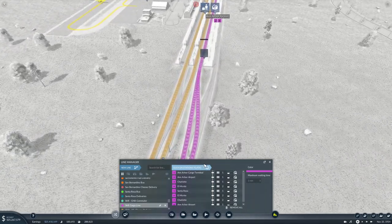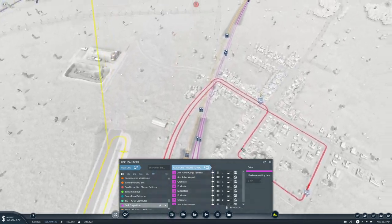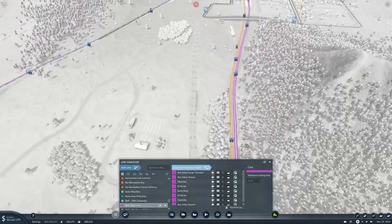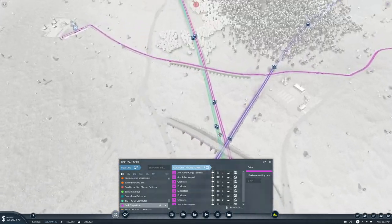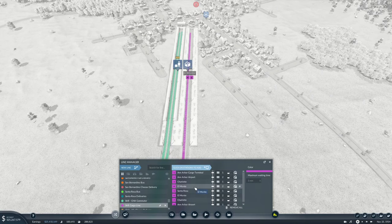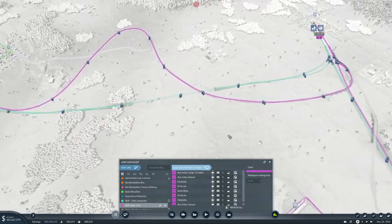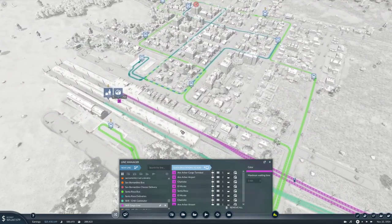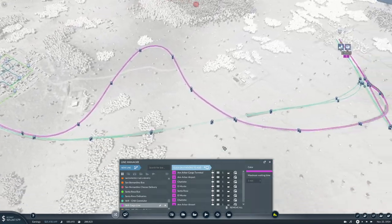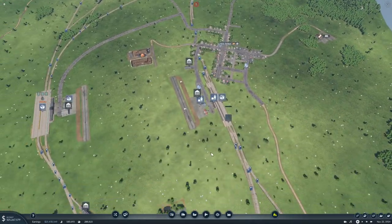But this one needs to be on 2. That's fine. 4 and 6. So I think you need to be on 1. Yeah. And then down here, that's fine. Okay. So that's working now.